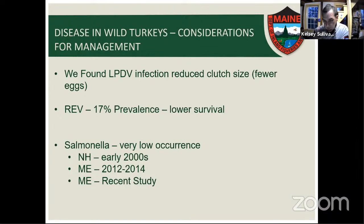So I also wanted to note that salmonella has been a topic of concern, or perceived concern, with wild turkeys and livestock, where folks have long thought that salmonella is carried throughout the turkey population, and wild turkeys spread it to other poultry and cattle and things like that. But New Hampshire did a pretty extensive study in the early 2000s and found very low, if any, occurrence of salmonella.